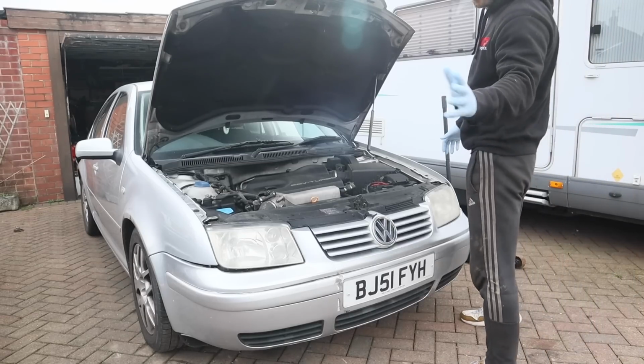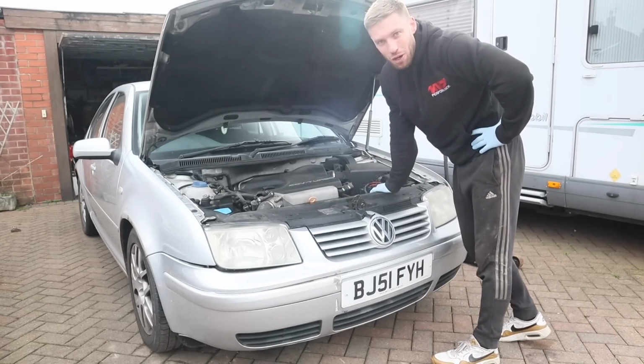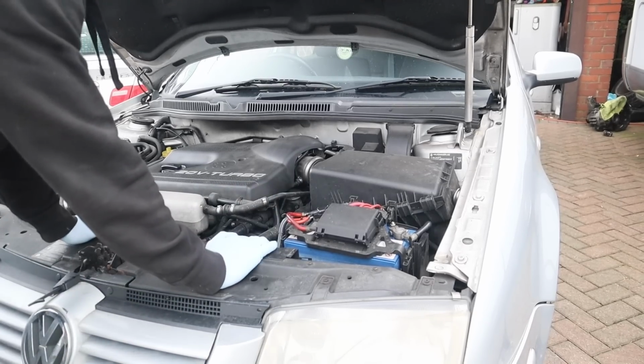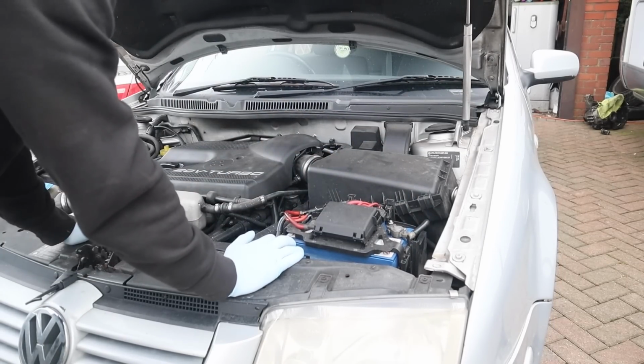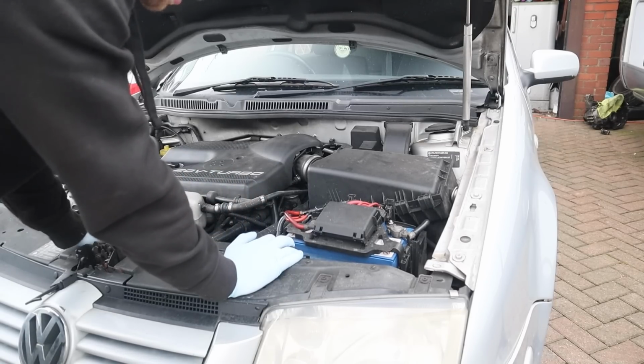Right, but we're not doing a whole video on how to change the temperature sensor. So let's start taking everything off, because we need to get this gearbox off today. So when taking the gearbox off, the main thing is really to get the battery out of the way, get the airbox out of the way, get everything on top of the gearbox out of the way. That way you can easily get to the linkages and you can easily get to the starter motor and stuff.